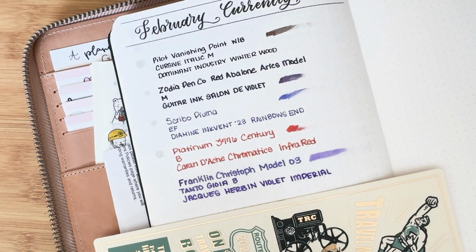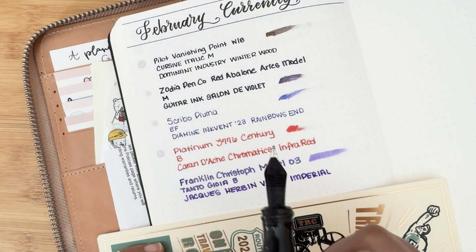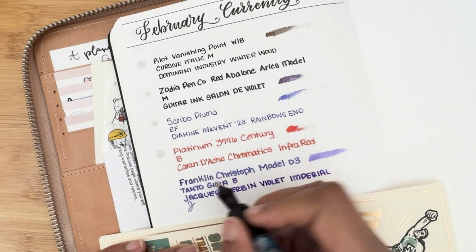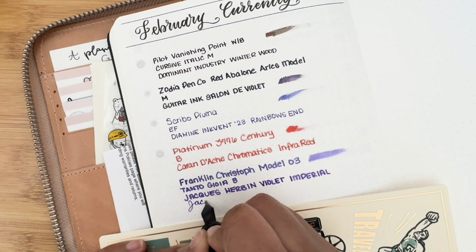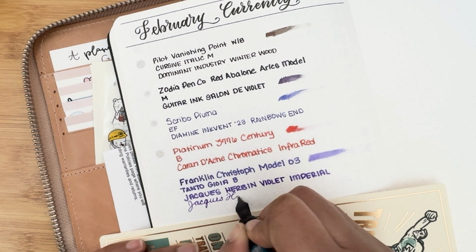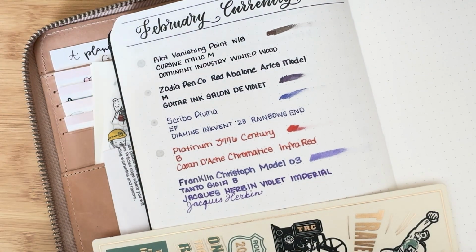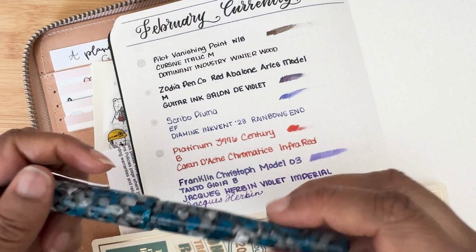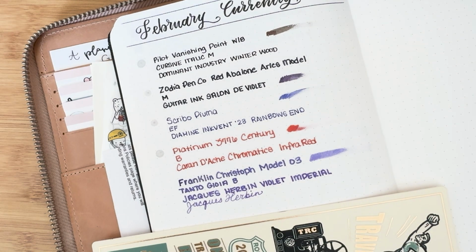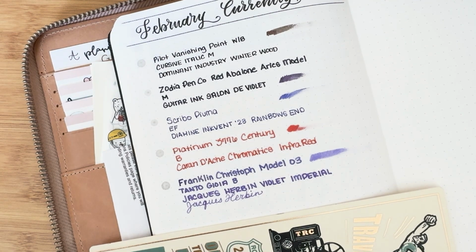Man, it's a lot. So the cool thing is that if you write with it in reverse, it's a lot thinner. So let me give you an example. And it writes so smooth. So that's in reverse. So you can write it both ways and you get different nib widths. It kind of reminds me of a zoom nib. It's awesome. Highly suggest getting that nib done if you don't have one.